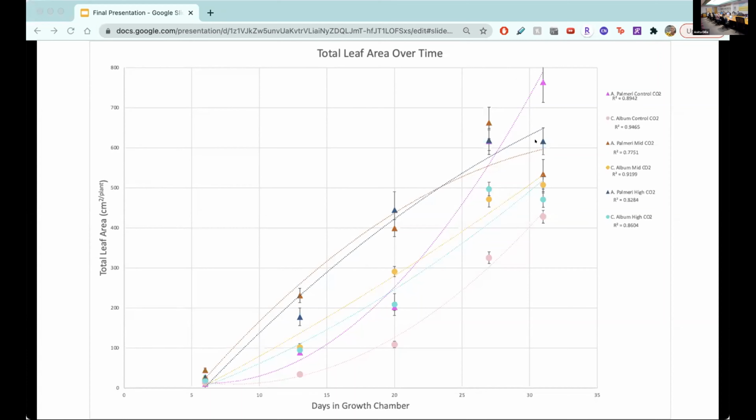Also, like I mentioned, by weeks 4 and 5, the palmeri amaranth had begun to flower. This allocation of resource could explain the lack of significant increase in leaf area over the last couple of weeks, while the non-flowering control group was able to continue to allocate to leaves. I think that further study into the effects of CO2 specifically on flowering and reproduction would be interesting for both these species, especially because palmeri amaranth is dioecious.